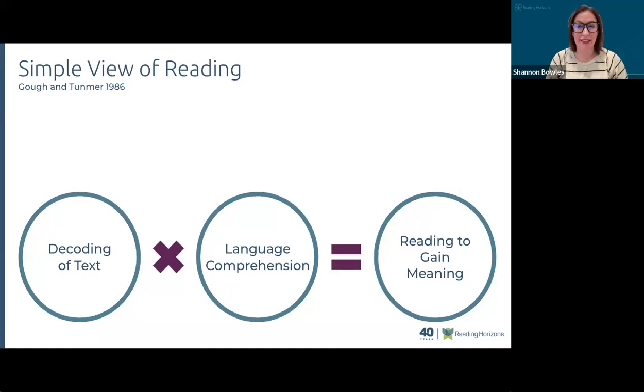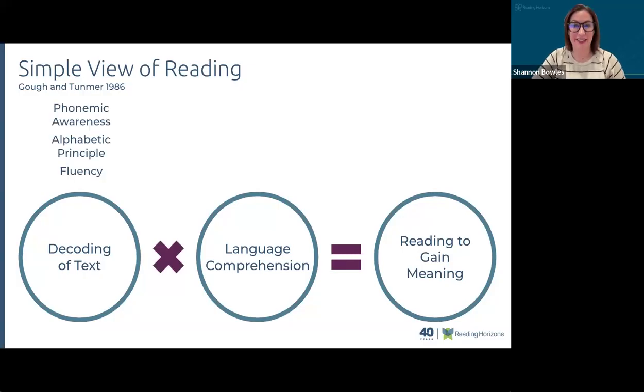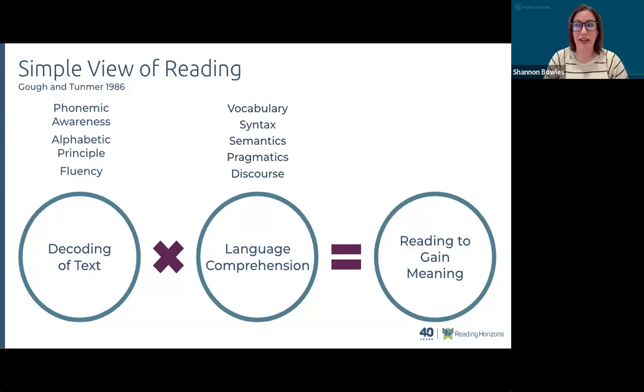The simple view of reading outlines the foundation of all reading skills and helps us understand how each component affects reading comprehension. First we have this component of decoding of text, and this includes phonemic awareness, the alphabetic principle, unlocking the code of orthographic patterns, and fluency. And then we have language comprehension, which includes things like vocabulary, syntax, pragmatics, and discourse. Some of these items can be affected by home language, socioeconomic status, additional language deficits. These two components together bring us to reading to gain meaning, or reading comprehension. That whole picture comes together when we have both decoding of text and the ability to understand the oral and written language as a whole. That's when we get our students reading to gain meaning.